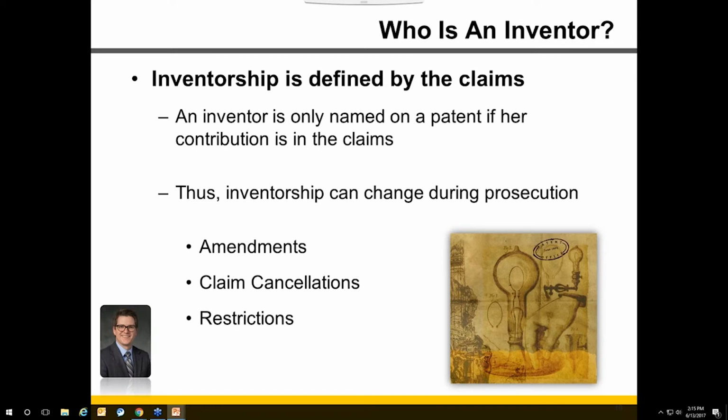So somebody at the initial stage of filing a patent, when we're thinking about getting inventorship right at that stage, may say, well, we looked at the claims for the application when we filed the application, and these were the specific inventors. And that's correct. That's a proper identification of inventorship at the time of filing. But the thing that needs to be in everybody's mind is that that inventorship can change with the claims during prosecution.